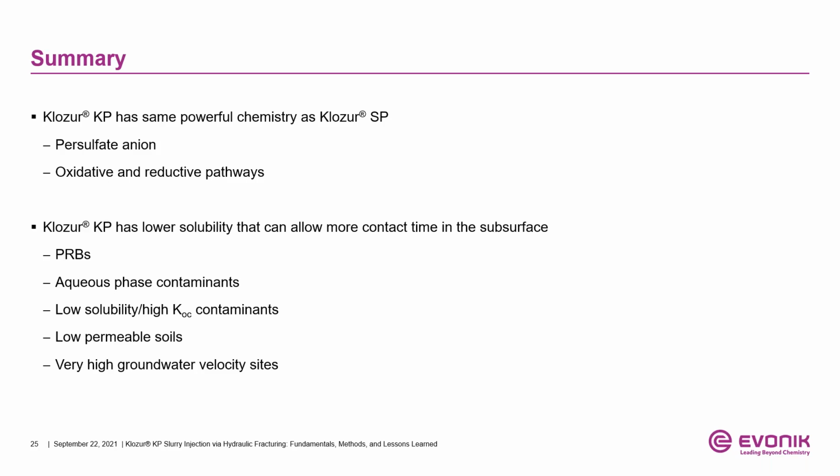The main difference is having all of the oxidant available instantaneously with Klozur SP, or having that oxidant potential available over a period of time as it slowly dissolves with Klozur KP. This extended time with Klozur KP, we're seeing people use it for permeable reactive barriers, to treat aqueous phase contaminants, to go after contaminants that have a low solubility or a high KOC, go after low permeable soils, and go after sites that have very high groundwater velocities.